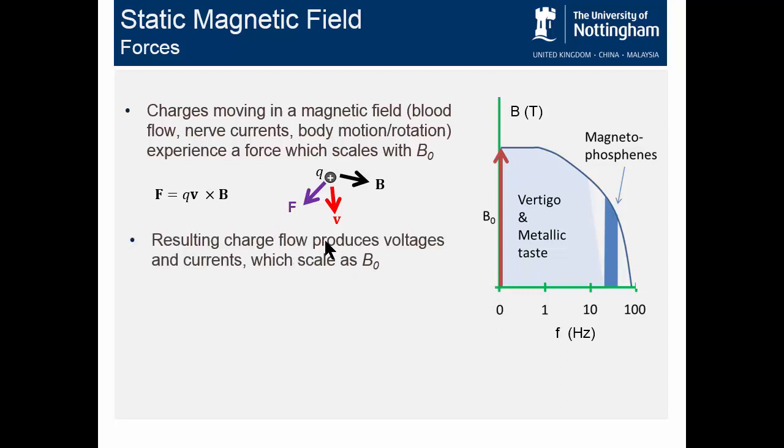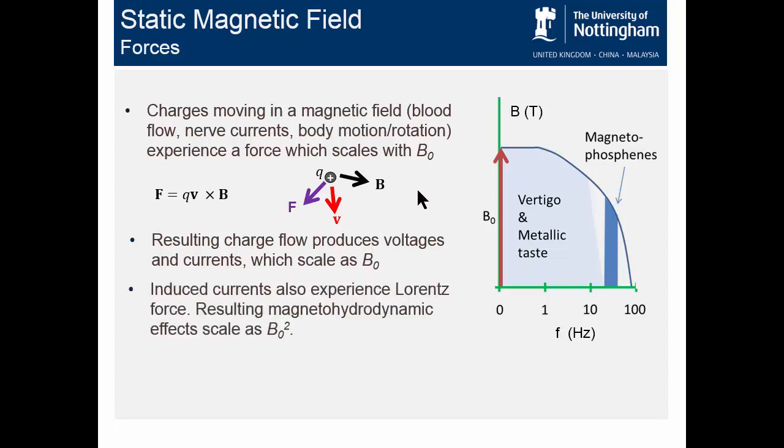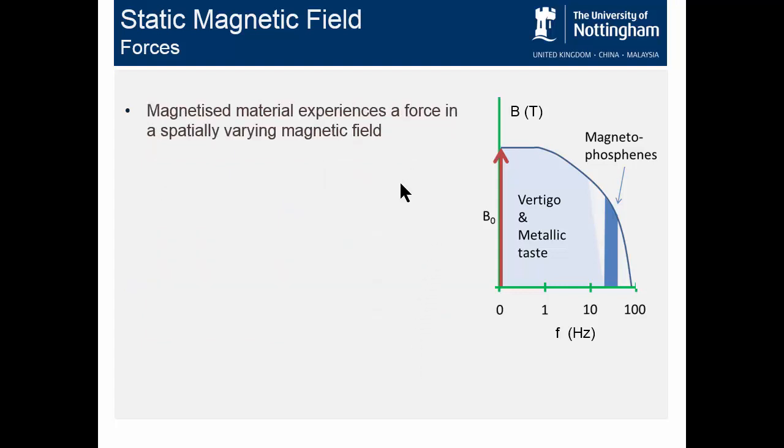And that force will produce flow of charge, produce a current itself, and that will scale as the applied field. But that current itself experiences a force from the effect of the applied strong static magnetic field, and that effect, which is known as a magnetohydrodynamic effect, scales as the square of the magnetic field, so will increase more rapidly with applied field strength. Similarly, if we have any material which becomes magnetized in the applied field, or is magnetized naturally, it will experience a force in the field.